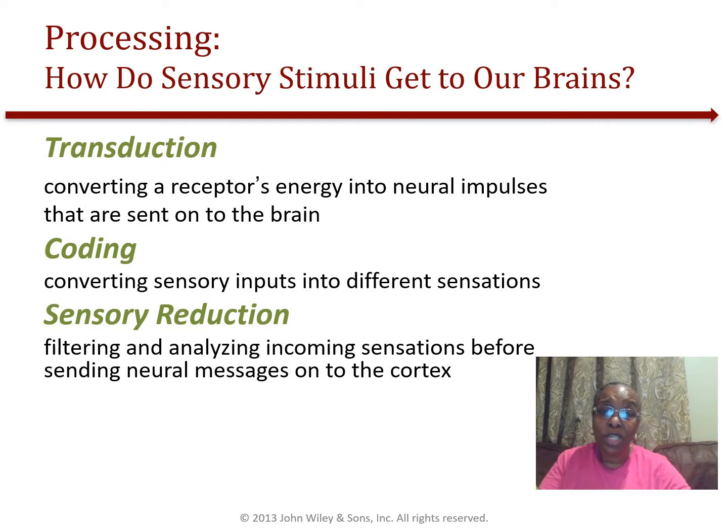So I want y'all to make sure that y'all have a good understanding of this. You want to be aware of what transduction is. Again, it's converting a receptor's energy into neural impulses or action potentials that are sent to the brain. Coding then converts that sensory information into different sensations for you. Whereas sensory reduction, again, is that filtering process, helping us to analyze and know what's important for us and what's not important.